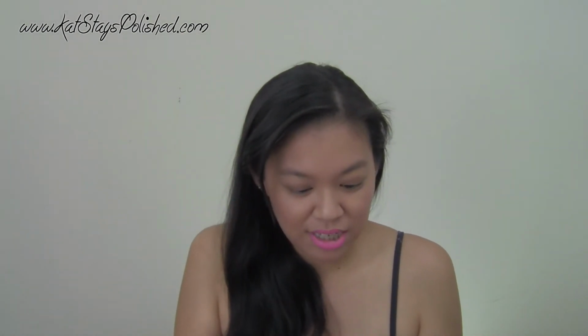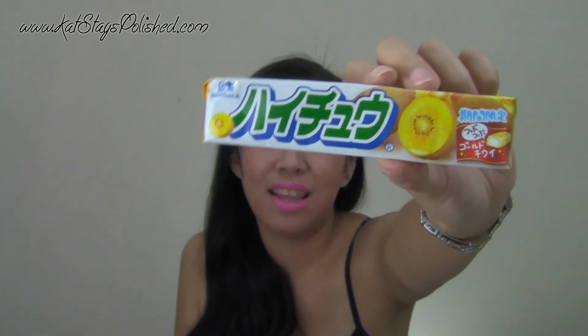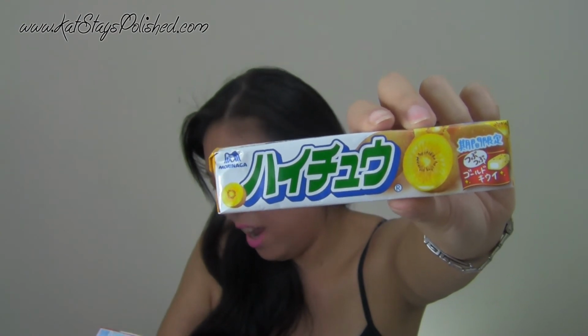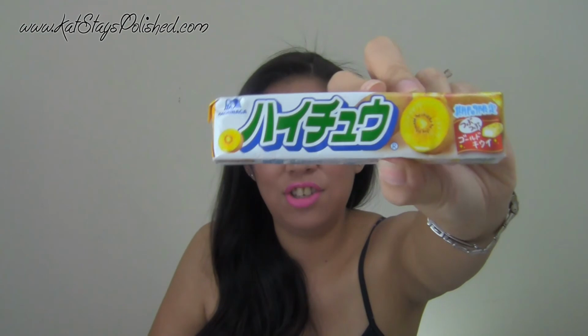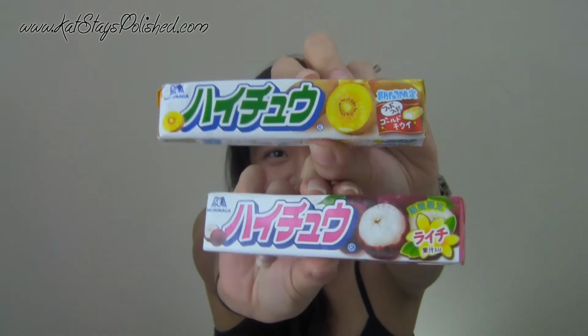So the first one is the golden kiwi Hi-Chew. I don't know what a golden kiwi is. I like regular kiwis, you know, the green ones that we have here. Oh my gosh, I know what this is. Okay, golden kiwi Hi-Chew. Lychee Hi-Chew. Oh, I bet you that these taste amazing.